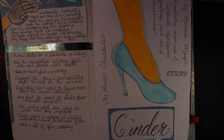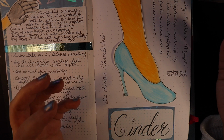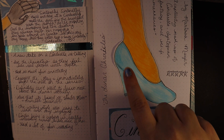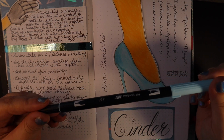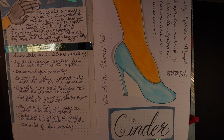I had a lot of fun drawing this out here. I very much took the glass slipper. That is the iconic symbol of Cinderella, the glass slipper. I actually really am happy with how this turned out, because when I was coloring it, I used a brush pen from Tombow, the 451, to color it in and darken up some parts, and then brush it lighter in others. I think it gives it a bit of a glass slipper feel, with my limited drawing and coloring abilities. I just think it looks really pretty.